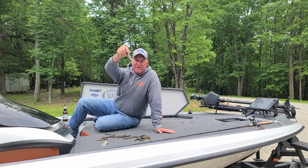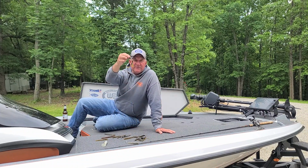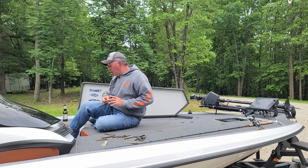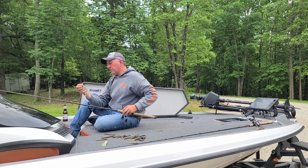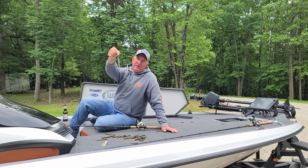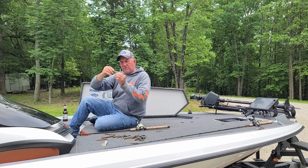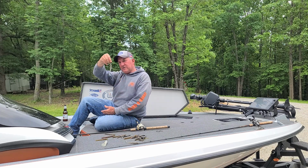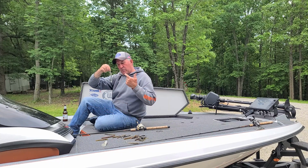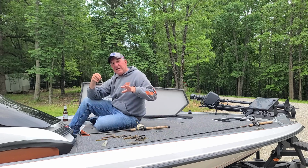These are just little 4-inch Kytex. We're throwing them on the Gator Lock, the 7/16 Gator Lock. Like I told you, here's one she was actually throwing here. You see that Gator Lock 7/16 with that keeper system works real well on those soft Kytex. But that's a 4-inch, and we're basically throwing this on secondary points and then some main lake points.